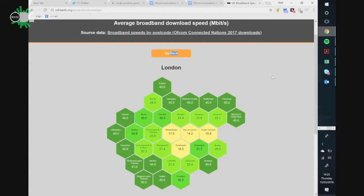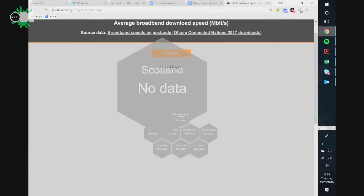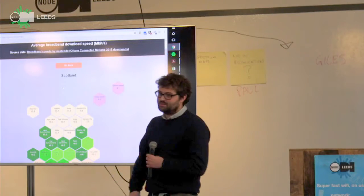So we've got that for the whole country now. Yes. So anybody can go on and just. And we will have it for these regions as well, so Scotland, Wales, Yorkshire, and so on. You can see the islands have very slow broadband.